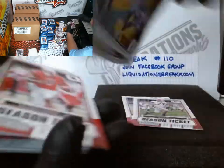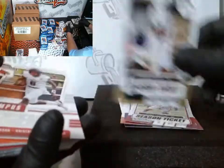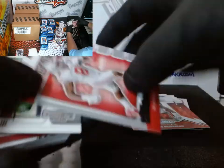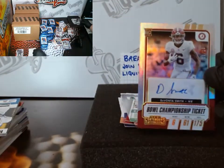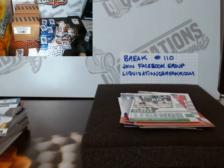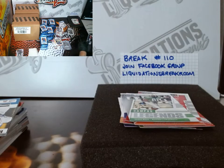Beasley, Chubb, White, Hopkins, Juju, Parker, Russell Wilson, Gaskin, Mayfield, Waller, Jackson, Hawkins, Williams, Rousseau, Trey Sermon, Randy Moss, and our next autograph. This is a good one. Devonta Smith, 10 of 10. Devonta Smith, bowl championship ticket, 10 of 10. Alabama. Roll Tide. Roquan Smith, Georgia. Campus ticket.